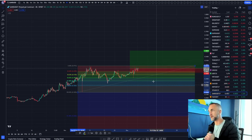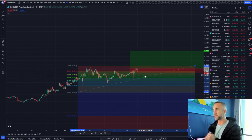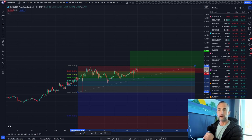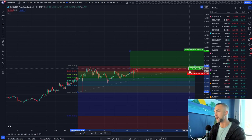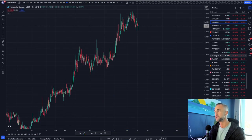Anyways, long story short, here's the setup for this one. A better setup would be, in fact, off the 382. If this one does get pushed back one more time, do I think it's going to get pushed back one more time? I don't think so. And I want to get back onto my regular trading, guys. I'm going to get back to my regular trading.